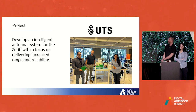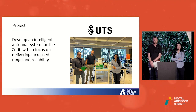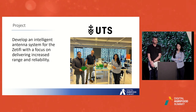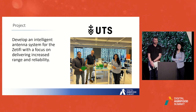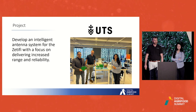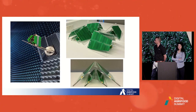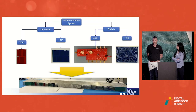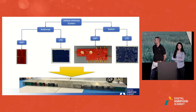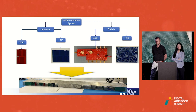Thanks, Dan. We had the opportunity to work on real-world challenges, thanks to Zetifi for introducing new challenges to us and also supporting us throughout this journey to achieve tangible and practical outcomes. Also here I want to thank my colleague at UTS, who is not here today, Dr Rasul Keshavars. He brought his extensive industry knowledge and experience to this project to make sure we can create tangible and practical outcomes. Together, we developed new types of antennas, antenna arrays, and RF module systems for vehicular technology. We designed, simulated, and tested our antenna arrays and RF module in the RF City Lab at UTS.